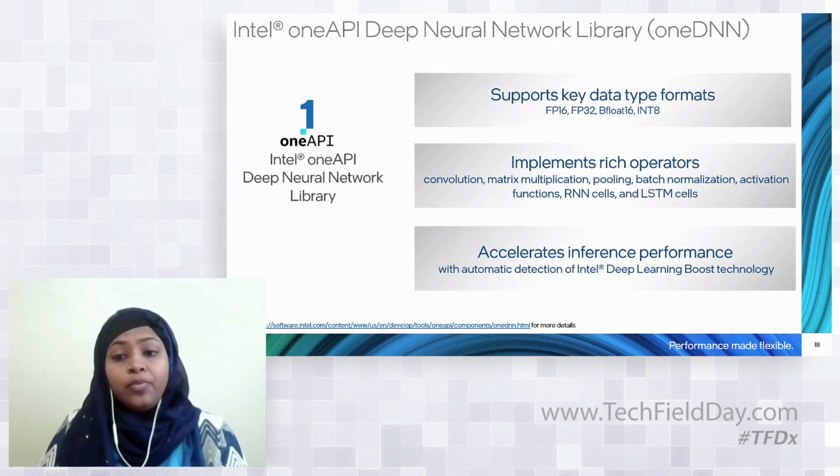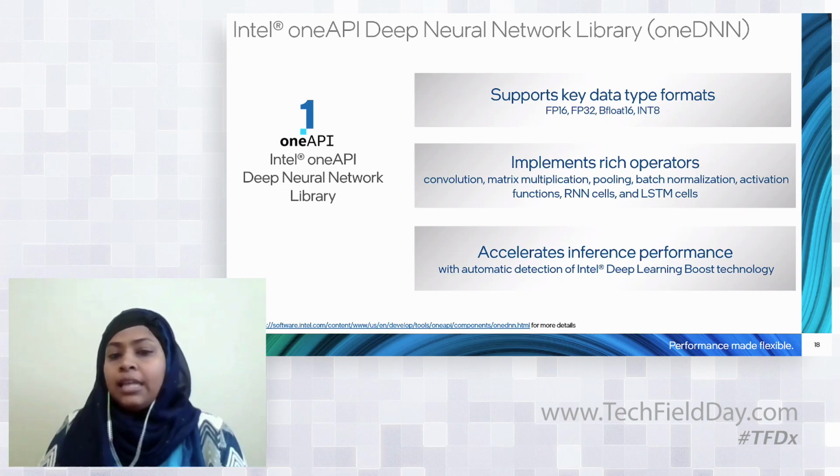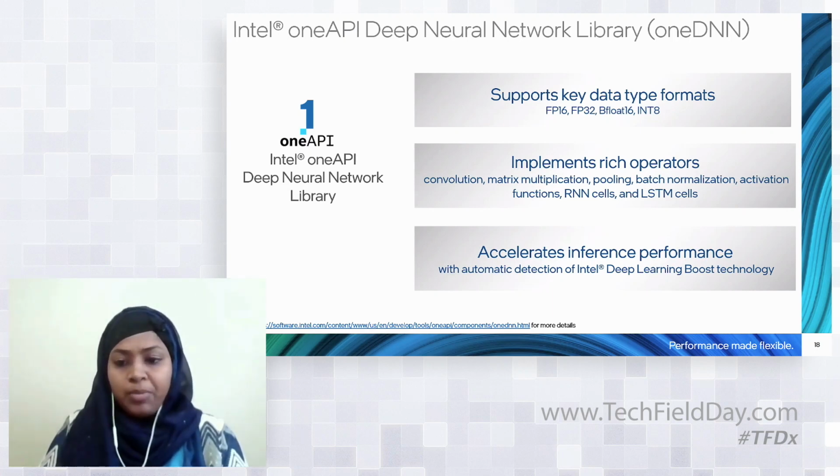The next one is the Intel oneAPI Deep Neural Network Library. This helps improve productivity and enhance performance for deep learning frameworks. The benefit of this library is that it supports multiple data type formats: the FP32 data type as well as low precision formats, FP16, bfloat16, and int8. Along with supporting different data types, the oneDNN library also implements many operations required for deep learning, for example convolution, matrix multiplication, different types of activation functions, and long short-term memory cells as well. The third benefit of using the oneDNN library is that it automatically detects Intel deep learning features from the platform, and it can help accelerate inference performance.